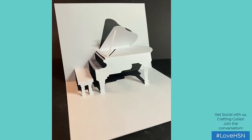Now, I'm not sure where she got the template or how she did it, but that background, she created a shadow in black. Because I kept thinking, well, that should be open back there. But I just was mesmerized by this idea. So I decided to show you guys and share it because I loved it and I think you do too.